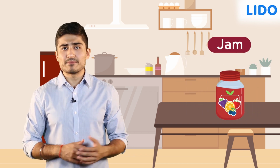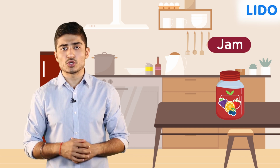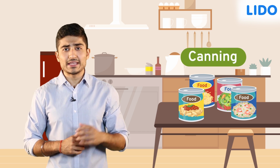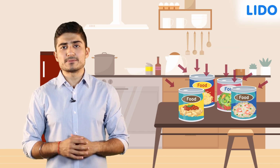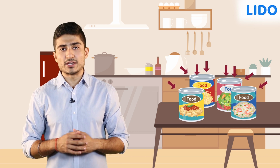Food items like jam are preserved by adding concentrated sugar to them. Food can also be preserved through the process of canning, which involves storing food in airtight cans. This prevents bacteria and other organisms from entering the food and keeps it safe.